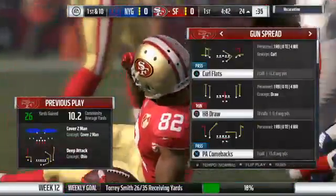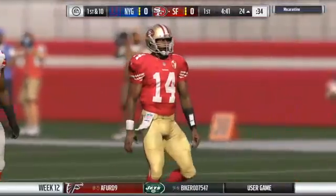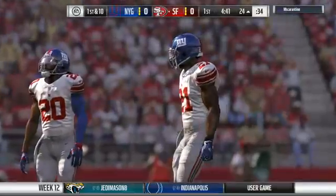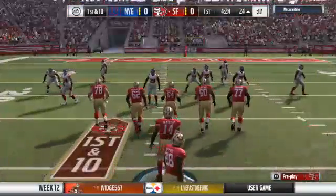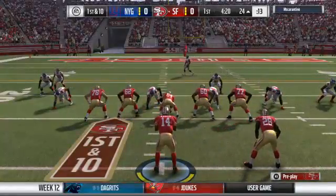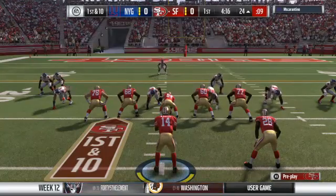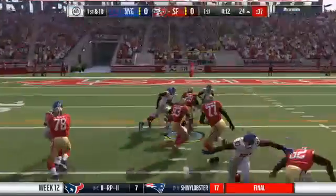Of course, the catch was nice, but how about what happened after? Able to stay on his feet and gain all that additional yardage. So many of these slot guys, I think, have running back in their background. Defense showing blitz. First down, a run with Hyde.